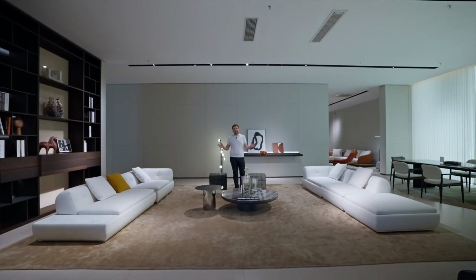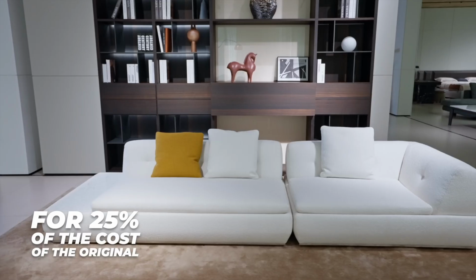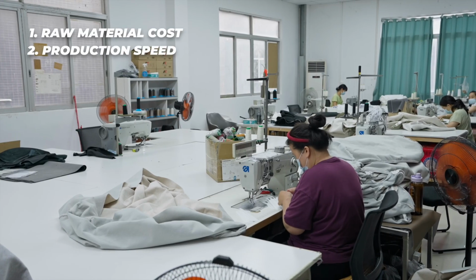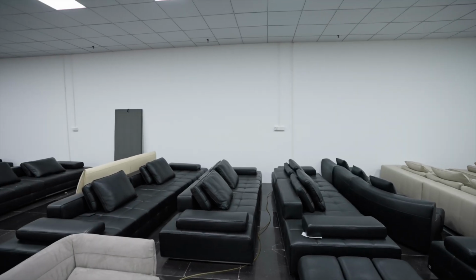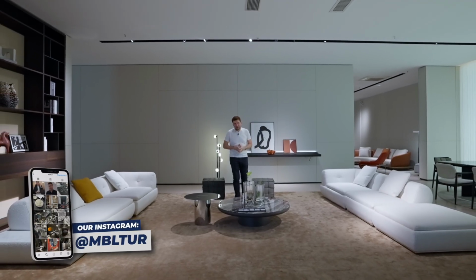Why replicas are nothing to be ashamed of? Chinese manufacturers make exact copies for 25% of the cost of the original product. First and foremost, they optimize the cost of raw materials, the speed of production, and of course, in China, there is no marketing at all. And that, as usual, is a huge part of the cost of any original. Now, you know the truth, and in this video, we've gone through everything step by step.